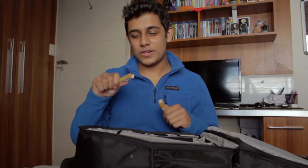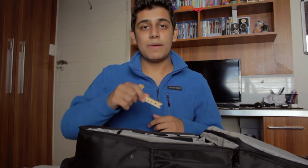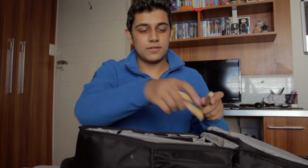So when you want to secure this to a tripod or light stand or a boom pole even, that's really good for cable management. These do come in handy, and I have about just 4 of these in here.